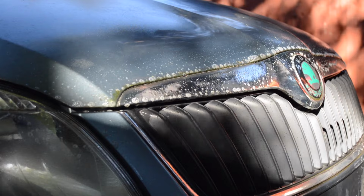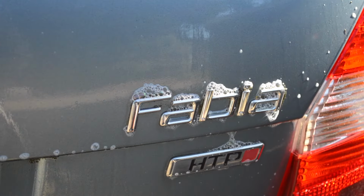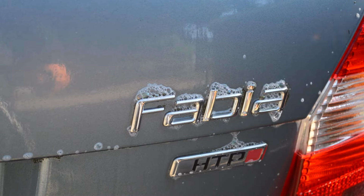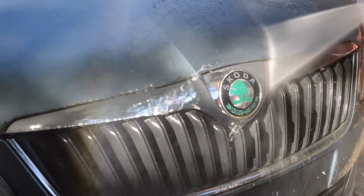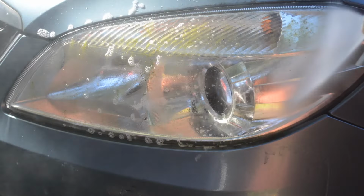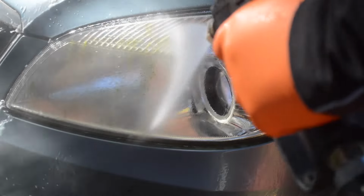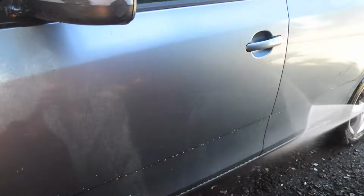Once I've covered the vehicle in the citrus pre-wash spray, I'm going to let it dwell for around 2 to 3 minutes. Although it is a cool day, the sun was beating down on the vehicle and you don't want a product like this to dry on your paintwork. As I start to rinse it off, I can already see the algae and mould on the bodywork of this vehicle just coming away with the pre-wash spray.